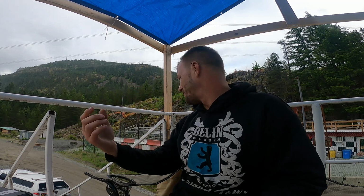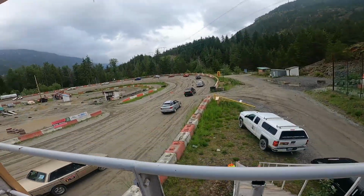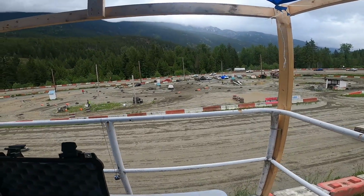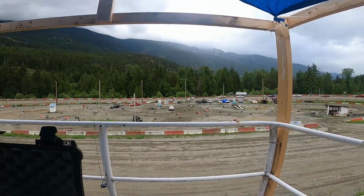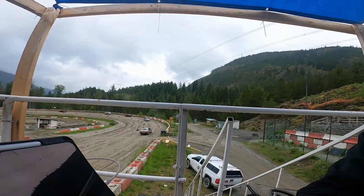Yeah. So everyone's out on track. They're in their parade lap going down the inside. This is where I'm hanging out of the rain. Get some footage of what's going on while I'm up here. It's a good viewpoint. And I'm with my friend Brian.